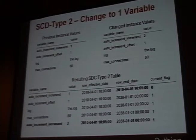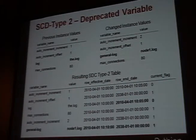If you do a change to one variable, and here I don't know if you can see the bold too well, but I changed the auto increment value from 1 to 2. What would happen there is on the resulting table, the row end date would get set. The current flag gets set to 0 as the update, and then a new row is added at the bottom with, say, the current time that I saw something 5 minutes later, and then the row end date is obviously way out there.